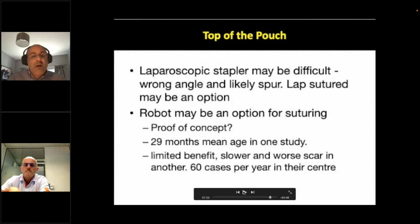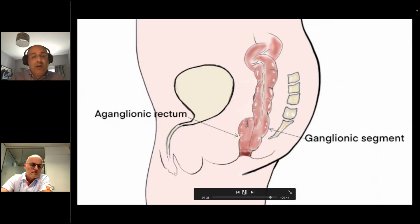There are 3 papers, but one from a really good surgeon found that the mean age of operation was 29 months, so that carries its own morbidity. And another study from a huge centre that does 60 cases per year found that the robot produced limited benefit compared to laparoscopy and was slower and produced a worse scar than the other minimally invasive procedures.